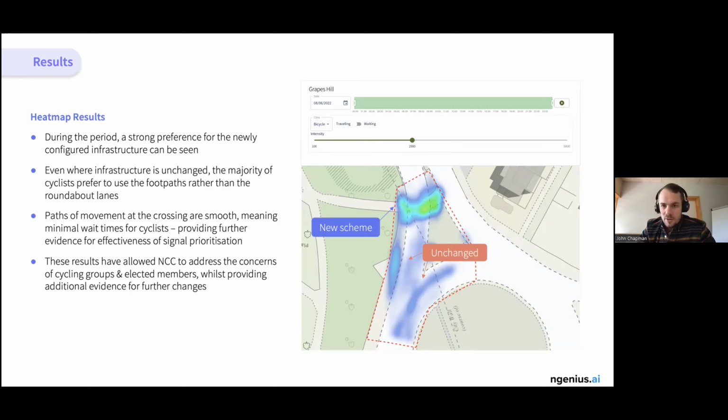It's a big roundabout. There's lots of vehicles coming through here. And so the anecdotal evidence wasn't just kind of disproved, it was shown to be the opposite: even where the scheme hadn't been changed, people were preferring to use the pedestrian infrastructure, which implies there's need for further change here. So really they got a lot of insight out of looking at it this way.